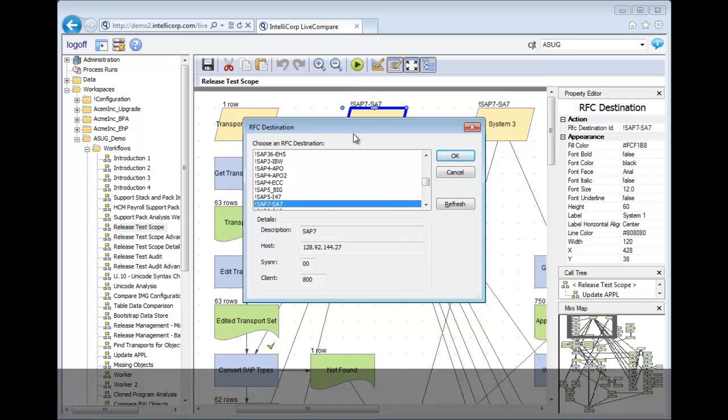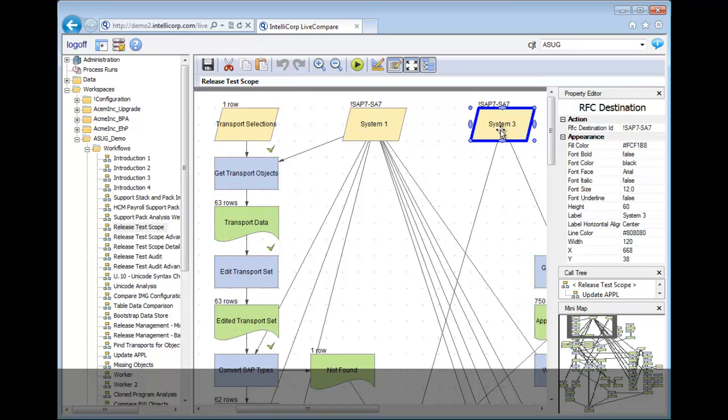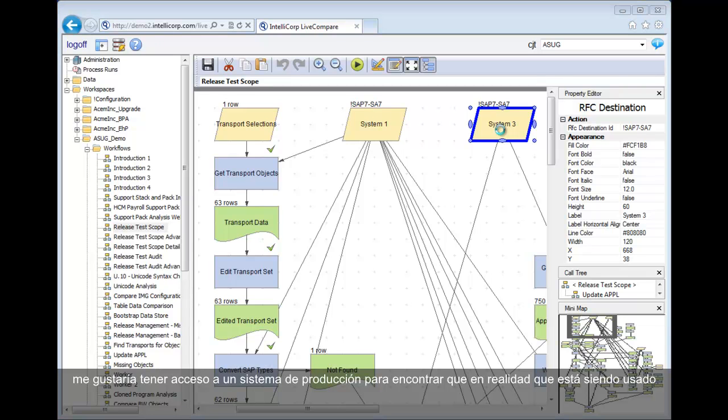The second is I need to have an SAP system where those transports have been disassembled in the case of a support pack. Most often for a custom release, very likely to be the development system where you've already created the transport. And lastly, I'd like access to the production system so that I can find out what's actually being used.